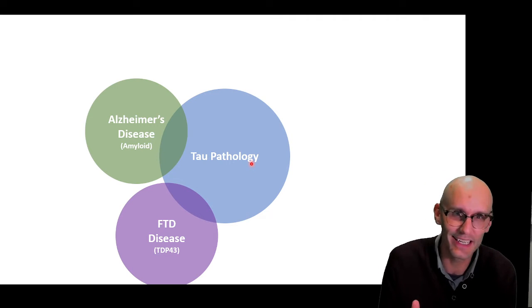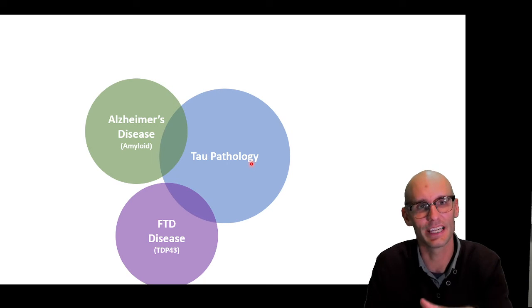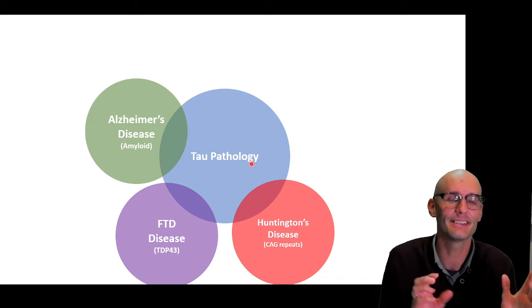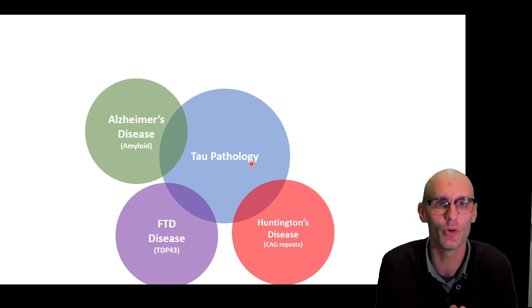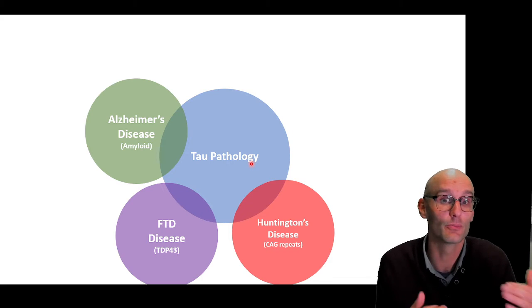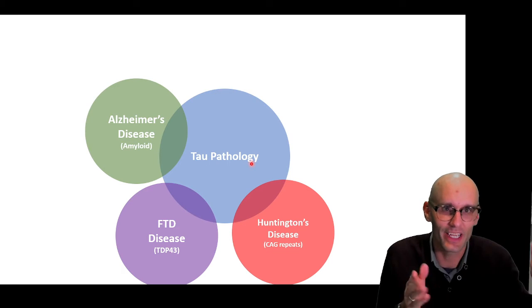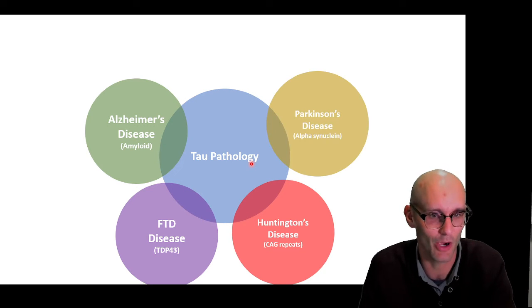It phosphorylates, it aggregates, and so we end up with frontotemporal dementia, a disease that has tau pathology as well as TDP43 pathology. Don't remember all these little subunits, that's not important. My point is that all these diseases have very different causes, but all have tau pathology. So Huntington's disease, for example, has tau pathology, but it's caused by a mutation that results in a very weird Huntington protein. It's caused by a little repeat in your DNA expanding over and over again. So you end up with hundreds of CAGs in your DNA, which creates a very weird protein, which causes damage, but it also results in tau pathology.